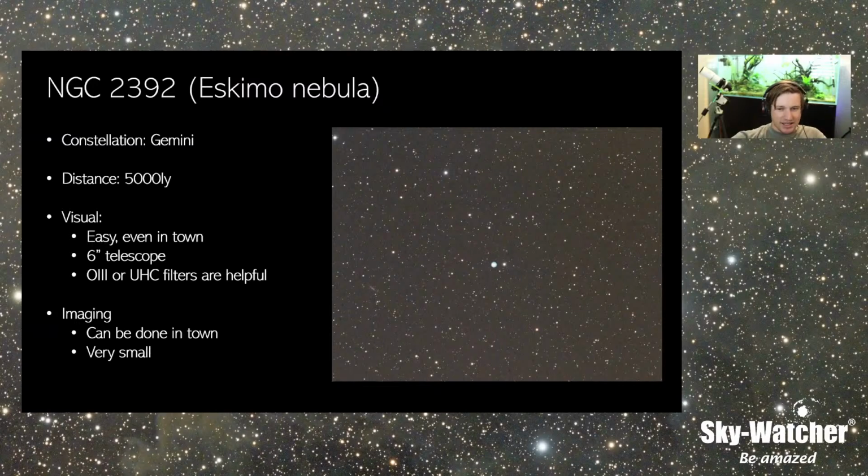Just above that, in the constellation of Gemini, we have the Eskimo Nebula, about 5,000 light years away. This is a fun one in town. A 6-inch telescope can do it. It looks like a little puffed up star, because that's actually what it is, but a little cloud. O3 and UHC filters do a very nice job. It's very small, however, so you can add some magnification to it if you need to pop it out a little bit more.